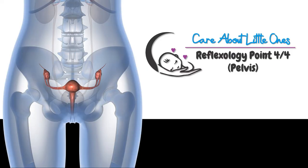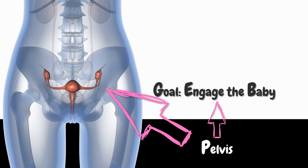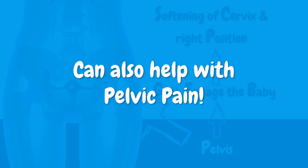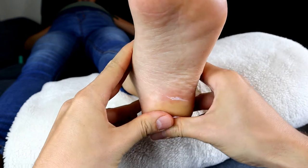The last point represents your pelvis. We stimulate that point in order to engage your baby, because the pressure of the baby's head on the cervix will help soften the cervix and bring it into the right position. And second, it can help with pelvic pain, which is often an issue in pregnant women, as I know from personal experience.